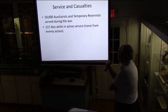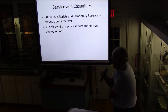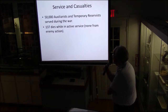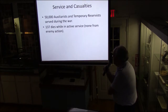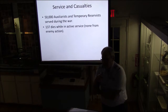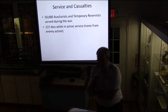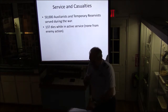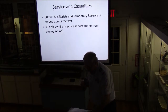During the war, 50,000 auxiliarists and temporary reservists served. The number is almost interchangeable because they were moving back and forth, and auxiliaries could be working 30 days or 10 days or 3 days as a temporary reservist. No one died from enemy action, but we had 137 deaths in active service out of the 50,000. All the kind of things that you would think about, slipping and falling on ships and falling into void spaces and what have you. But as typical with an aging demographic, we had a lot of heart attacks and illnesses. But by and large, I think that was a pretty good ratio to make it through.